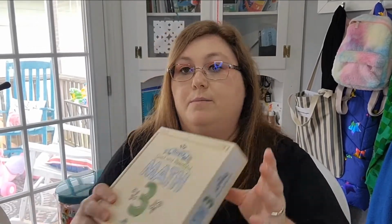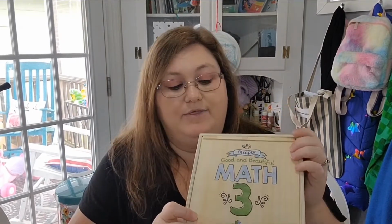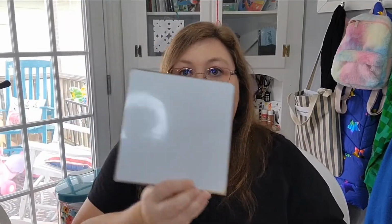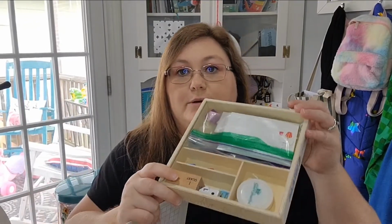And it also comes with a math box. Now this is for the manipulatives that she does. It comes with a little whiteboard on the back. I love this. We use this pretty much every day. A calendar, and then an array mat on the other side. And these are dry erase. And then it comes with a bunch of other stuff in here.